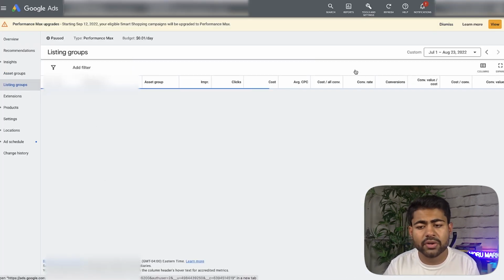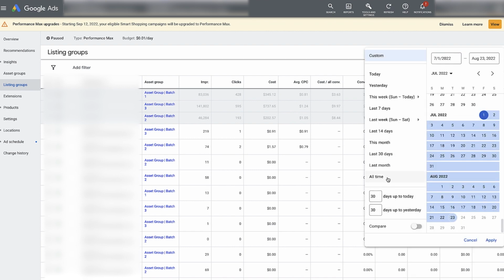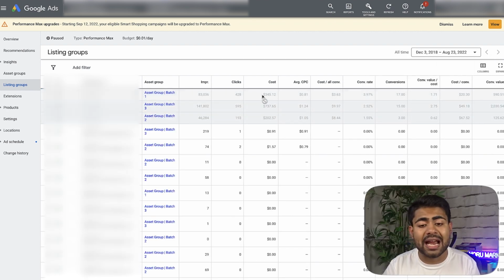And if we go on over to listing groups, if we change this time period to all time, we can see that every asset group has spent a decent amount of money, but then looking at the conversion value over cost, one asset group got us a 1.71x ROAS. The second one, which was the best performing one, got us a 2.75x ROAS. The third one got us a 0.62x ROAS.